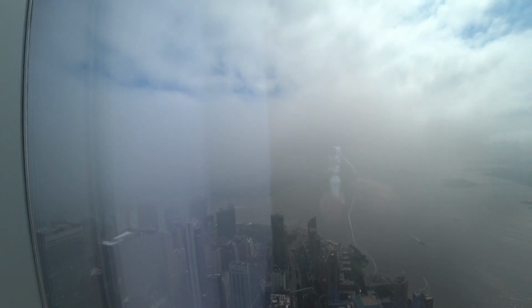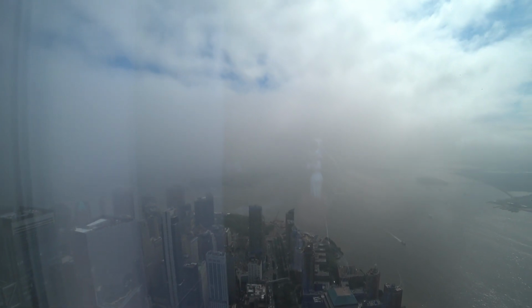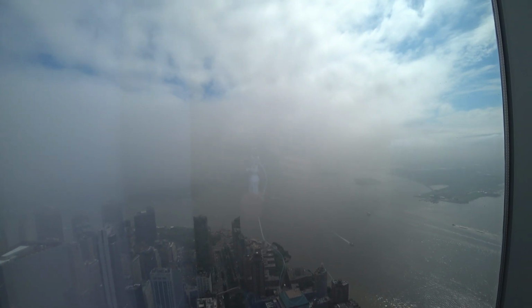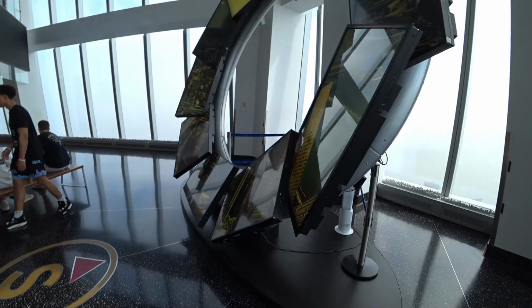Pretty happy I came up here to get this. I didn't want to wait another day. We can go and do a food tour on other days, and this could be my day for observation. Look at all that traffic down there. New York City traffic.